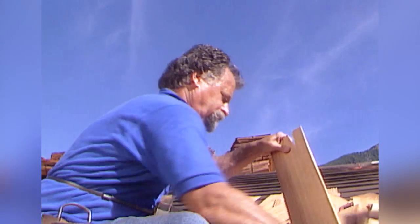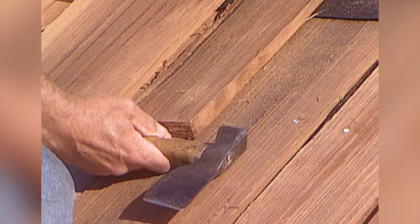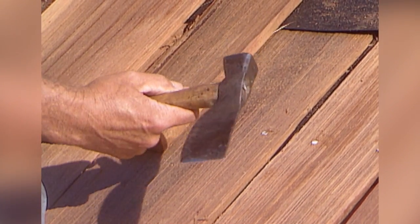Shakes are a natural product, and you'll find nominal measurement variations in length, thickness, and width. Use shorter or feather-tip shakes on the hips or ridge lines. Wide shakes are useful in the valleys.